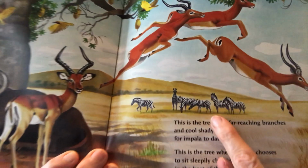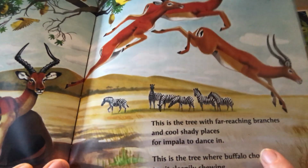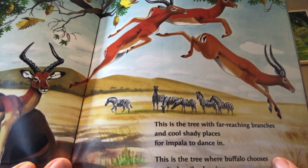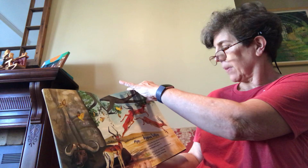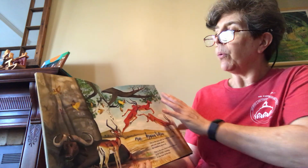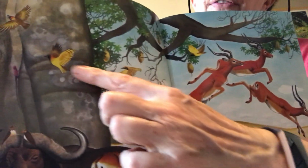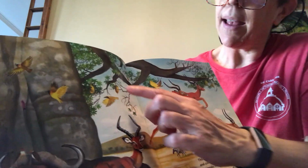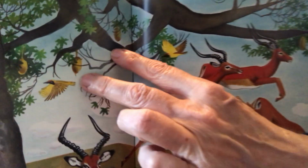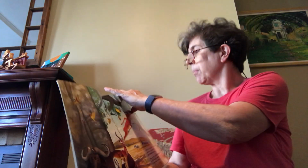And what about these animals here? I think they start with the letter Z. If you said zebra, you are right. Ooh, and before we turn the page, look what we have here. Beautiful yellow birds. And I see that fruit that we saw on the front cover hanging from the branches.